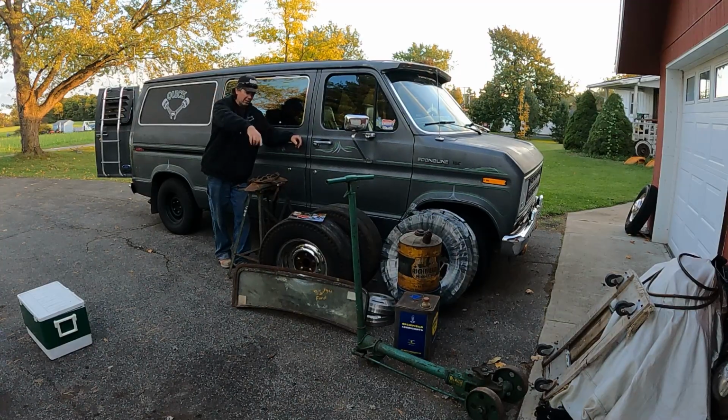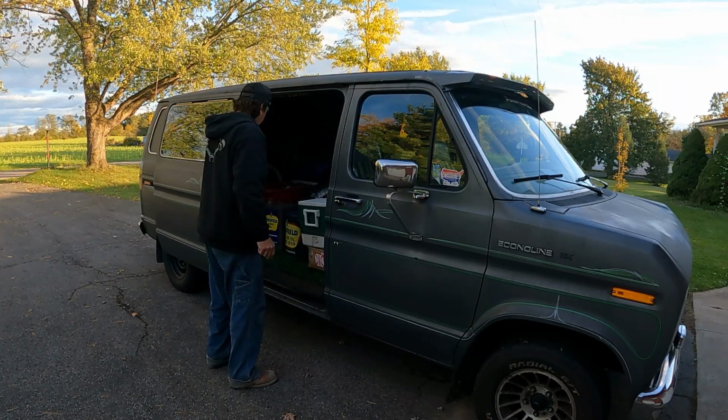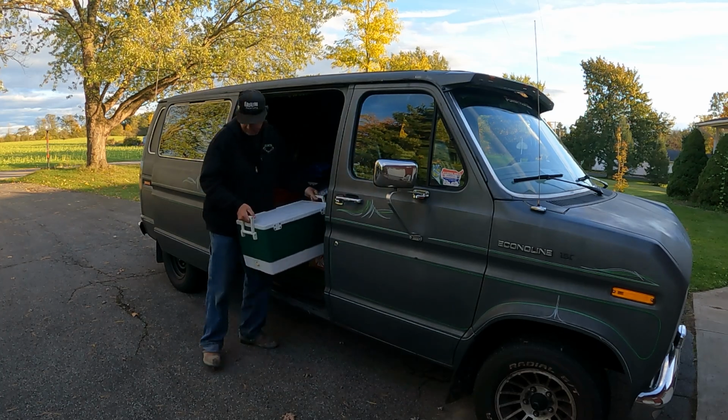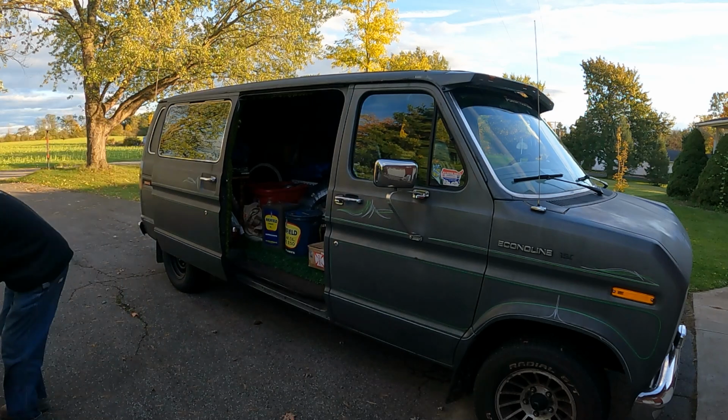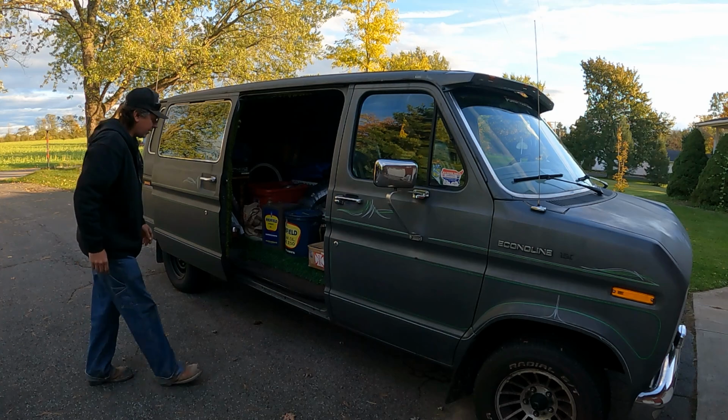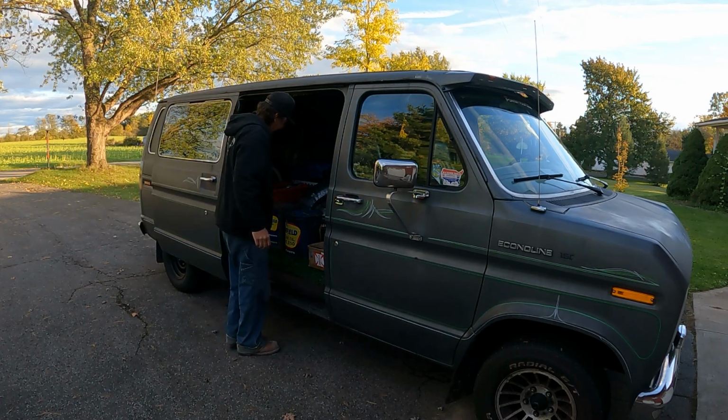Let's open up this van and unload all this stuff and see what I bought at Hershey 2024. Oh my goodness gracious. Oh, my cooler's in here. Look at this. What's in the cooler? Some waters and stuff. So let's get right into it.